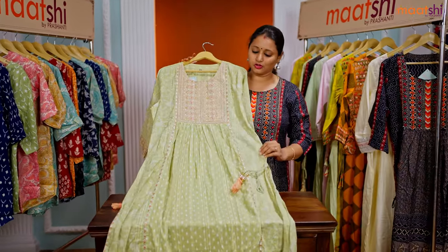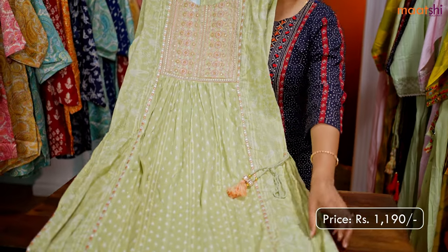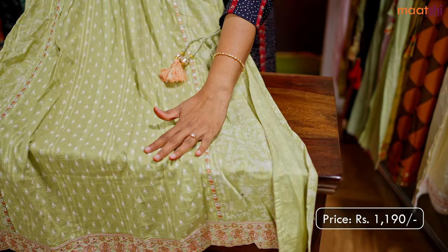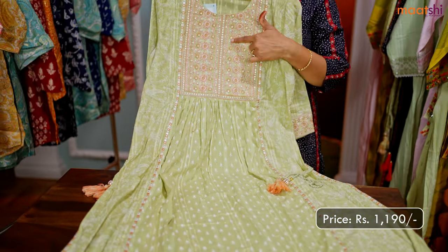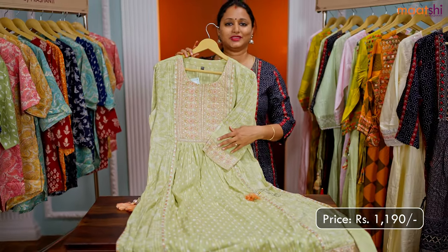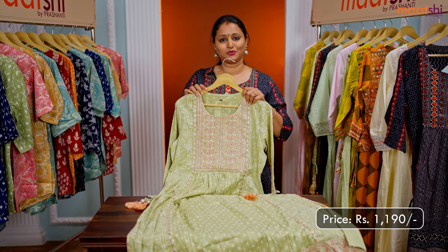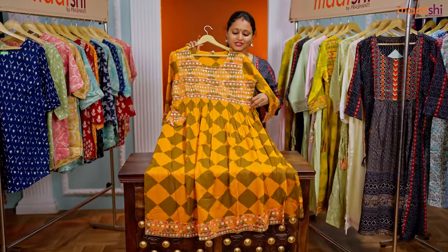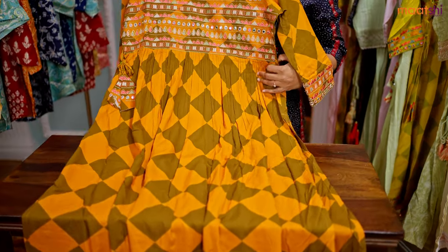One more beautiful cotton top, again in Naira cut. It's a lovely shade of pista green with Naira cut and beautiful floral all over prints that runs throughout the top. This has got a peach embroidered pattern along the neckline with 3/4 sleeves and this top is priced at 1190.